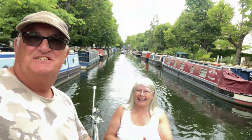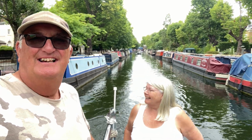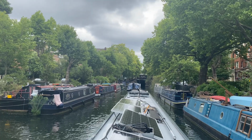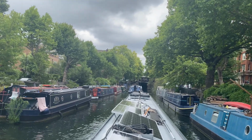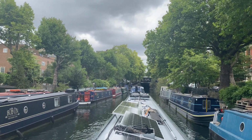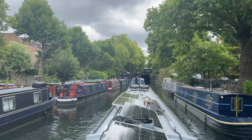Well, there we go, folks, Little Venice for you. And it's very busy. As you can see, there are lots of boats moored up either side, so we've got to have our wits about us. Wide beam restaurant boat in front of us, who's taking it very gingerly. So he's slowing everything down. So I'm going to have to put the camera down and concentrate.